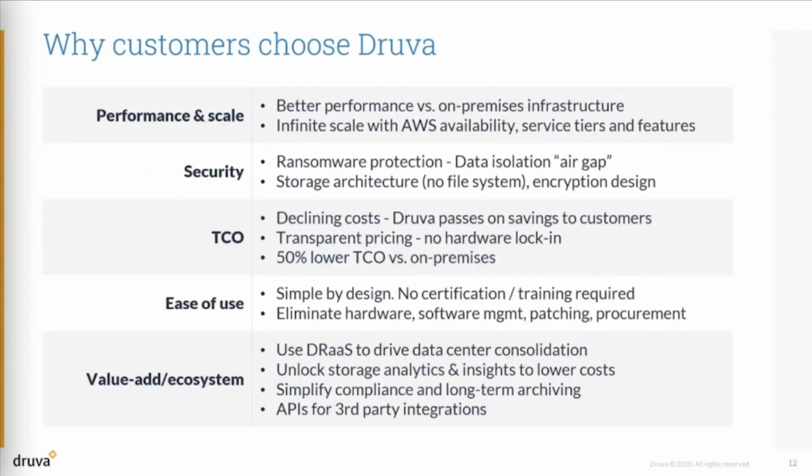And again, the reason customers are looking and choosing Druva, it's about performance. It's about the ability to scale. It's about security and peace of mind. I think that's really the biggest piece around data protection: feeling confident and comfortable that your data is offsite, air-gapped, and recoverable no matter what happens, while reducing cost, reducing the amount of time spent managing, and then giving you a solution that can integrate into a lot of the other solutions you're already using.